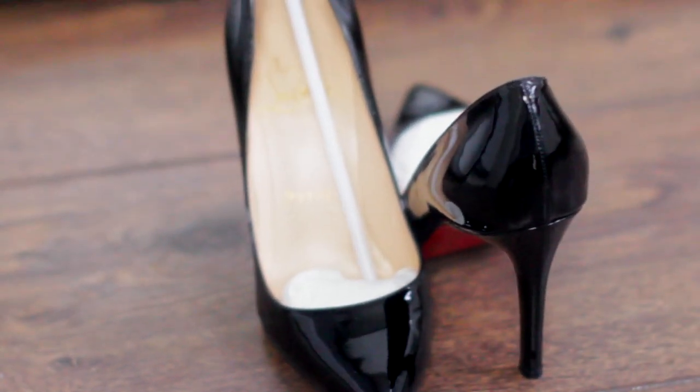Louboutins, whatever the hell you pronounce it, because at this point of my life I don't actually know because every single person says it completely differently. So I'm just gonna say Louboutins. So basically I wanted these shoes for ages. Finally, when it came to my birthday, as I said, I got them as a present.